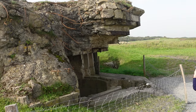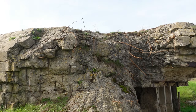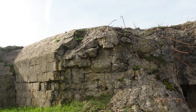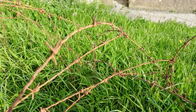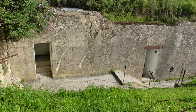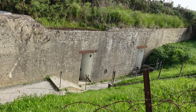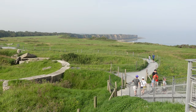And some of these bunkers were built by slave labor, and many of the people died actually making them. They were worked like slaves. The barbed wire is still in places. And down there, that's an underground bunker where the Germans were living. You imagine what life conditions must have been like.